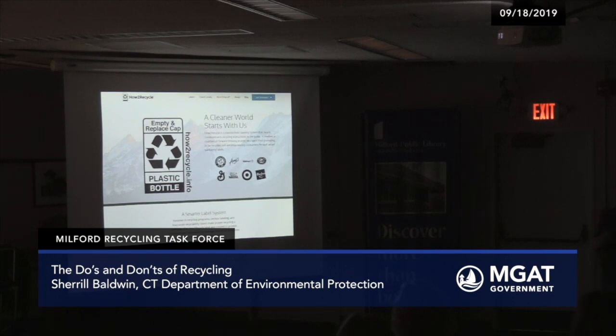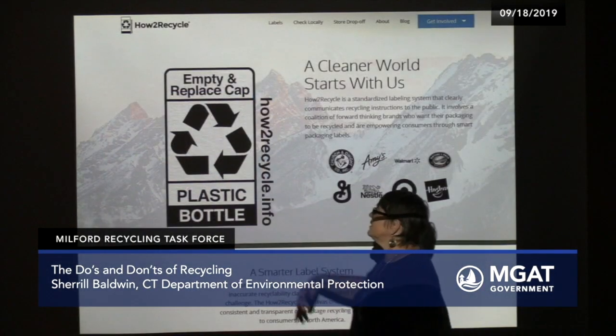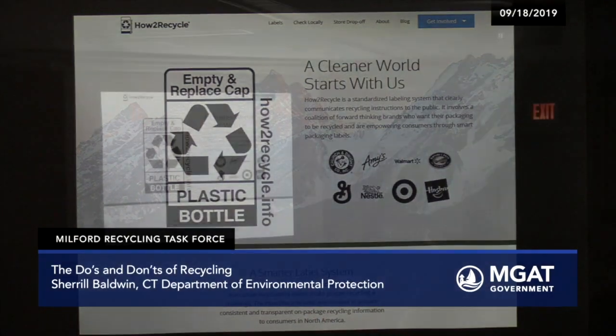In the 90s, if you were recycling in the 90s, everybody thought it might be a really good idea, but now it's just too confusing, because everybody thinks that because there's a number and an arrow, it's good to go, and it's not. This is a much better label to look for. This is called the How to Recycle label. It gives you the arrows, identifies the material, and then tells you how to do it. In this case, empty the plastic bottle and put the bottle cap back on.